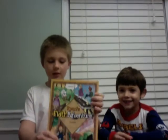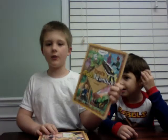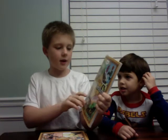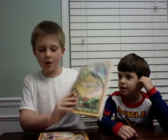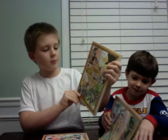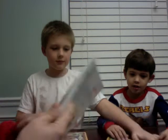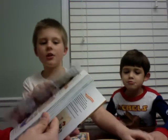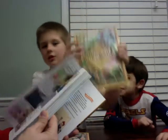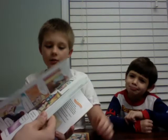So the very first book, I know this one says first, but this is the first one. It's Ryan's Math Adventure, the first one, and the numbers smaller than 20. And there's a workbook, and this one does not have a workbook. Okay, so let's take a look and see.